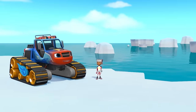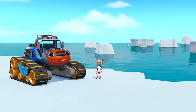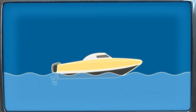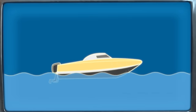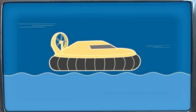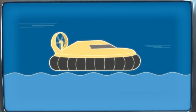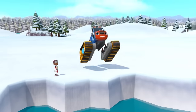Lake. Yeah! To save Crusher and Pickle, we're gonna need a boat that can get us to the other side fast! Yeah, but water can have choppy waves that slow boats down. There's too much friction, so we need a hovercraft! Hovercrafts glide on air above the water. The air is smooth, so there's less friction, and the hovercrafts can move really fast. Come on! Building!